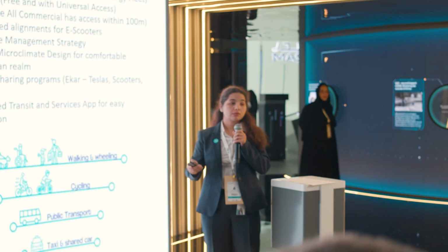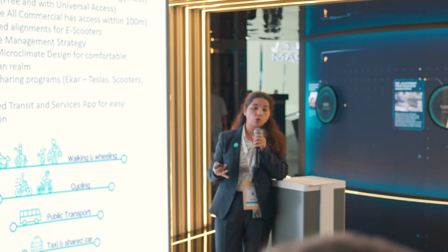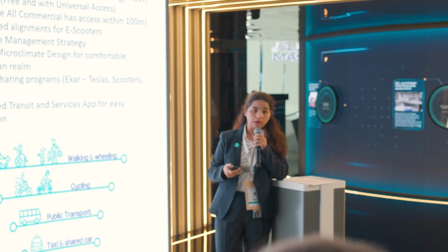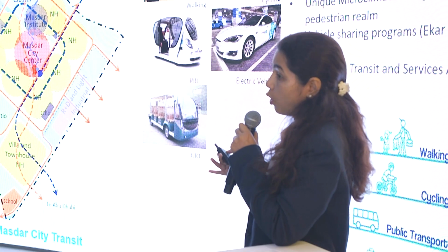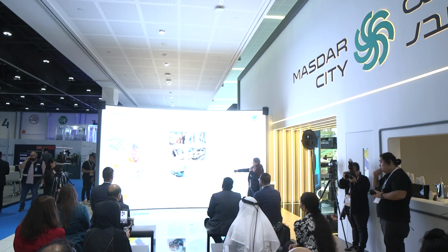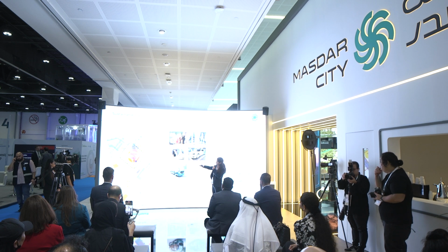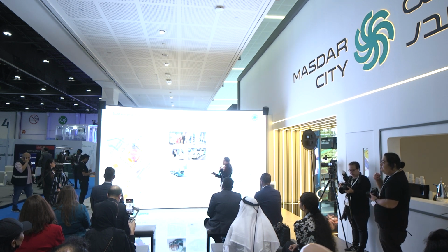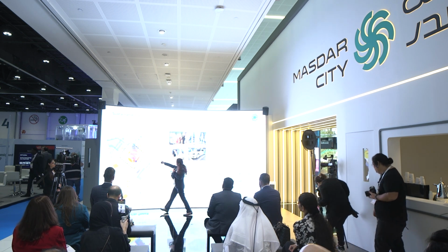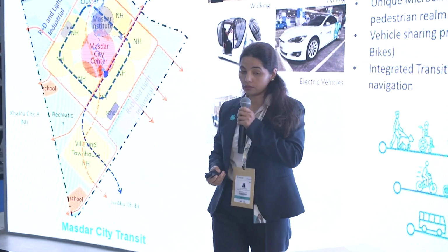So moving on to Masdar City. Once you have entered Masdar City using public transport or your personal mode of transport, you don't have to take your own car inside Masdar City. We have various options available for Masdar City transit. As Gaurish said, we have the neighborhoods all around the Masdar City center, and all of this has been connected by our own public transport, which is the GRT. This blue line is connecting the neighborhood centers through our own Masdar City transit.